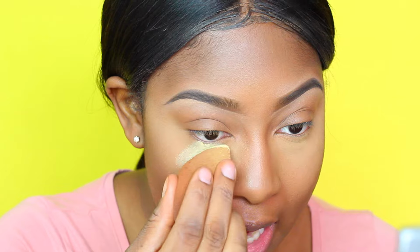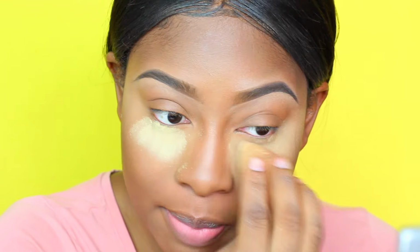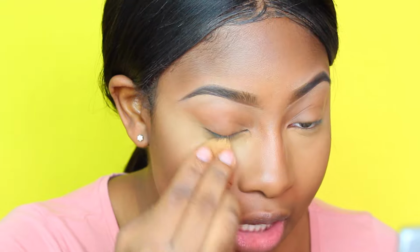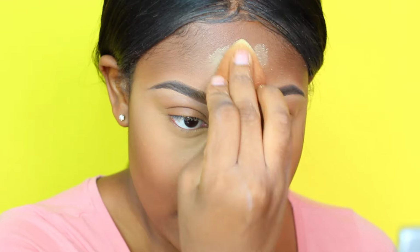I just take that and I pat it in there. But when I pat it in there, I like to pat it all the way in there and not dust it off. I like to put it directly in my skin. But when I use my everyday makeup, I like to pat this all the way in so I don't have any more to dust off. I think it just gives me like a more natural effect. Pat it in on my forehead.